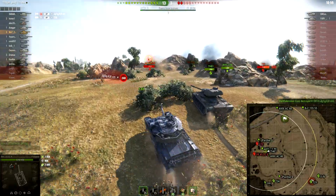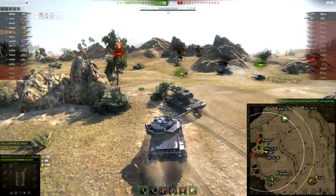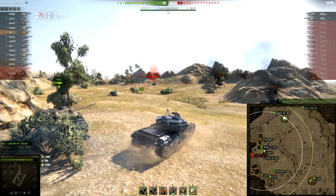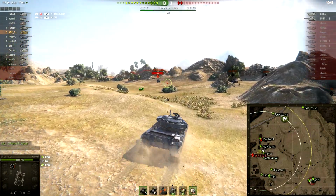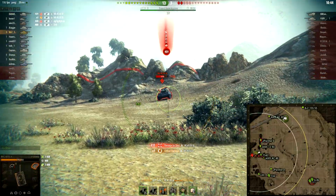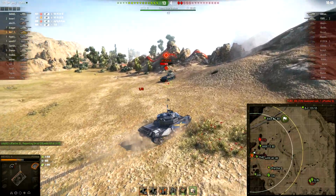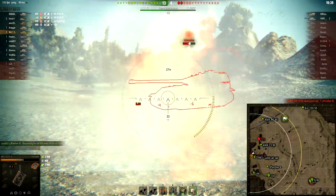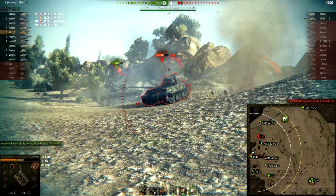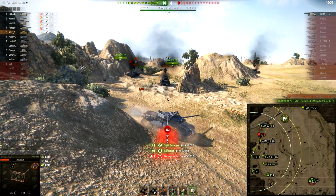VK-45 O2B. One of tier 9 vehicles. Nice place to stop. Come on, shoot me, shoot me. You can do it. At least they did not put me on fire. Critical hit. Going to track you the second time. I don't have enough alpha damage to track that guy with one of my shots, and he was able to put yet another shot into me. Okay, well played, well played.